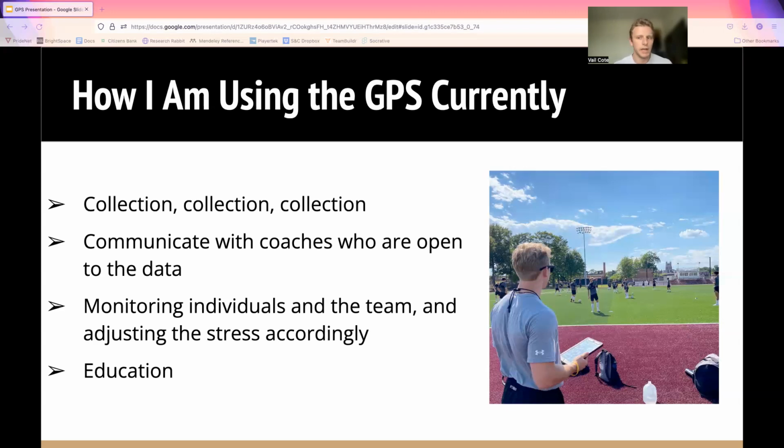And then education, right? This is a brand new technology for us. I mean, we're only in the second year at the most with this. For some teams that other coaches are working with, this is the first year they've been using it. And part of this is educating myself, because I've only been exposed to this for a year. A lot of the coaches here have only been exposed to it for a year.